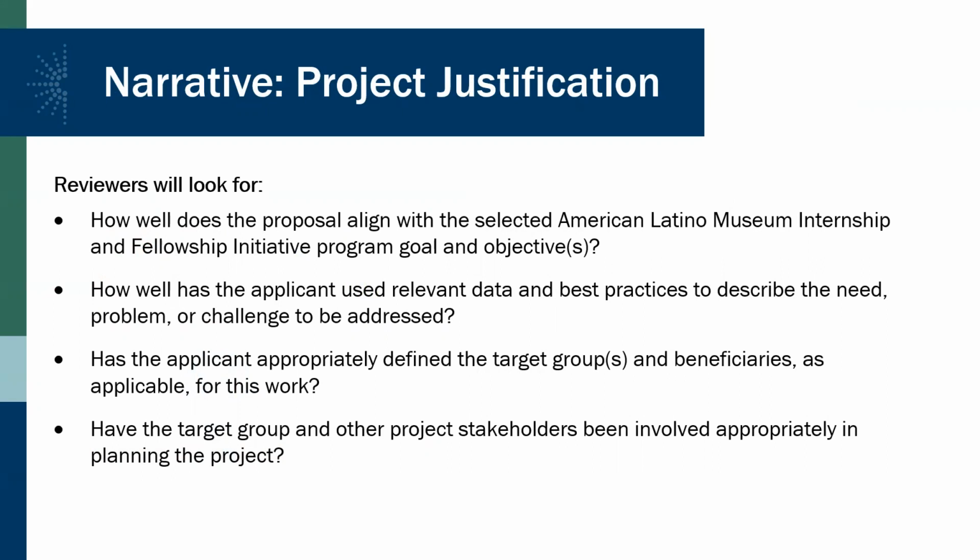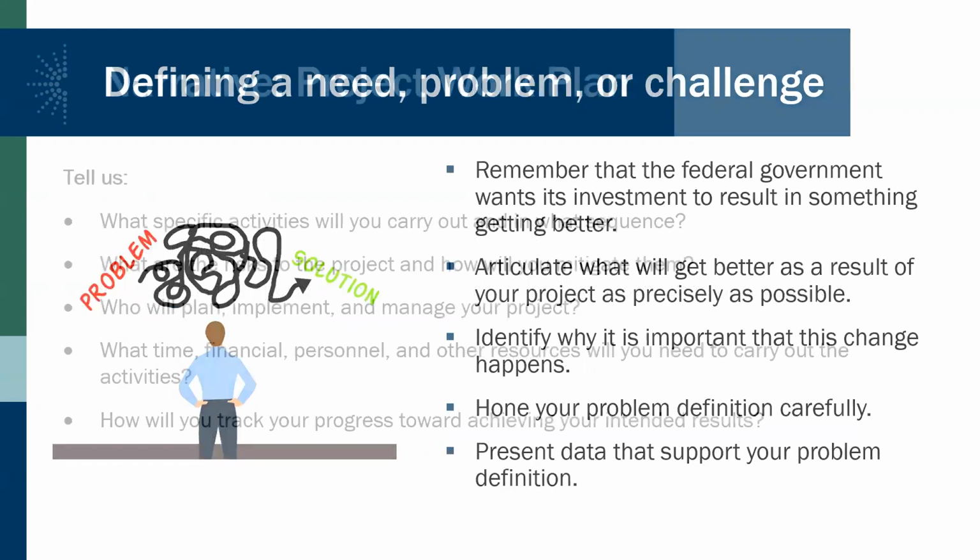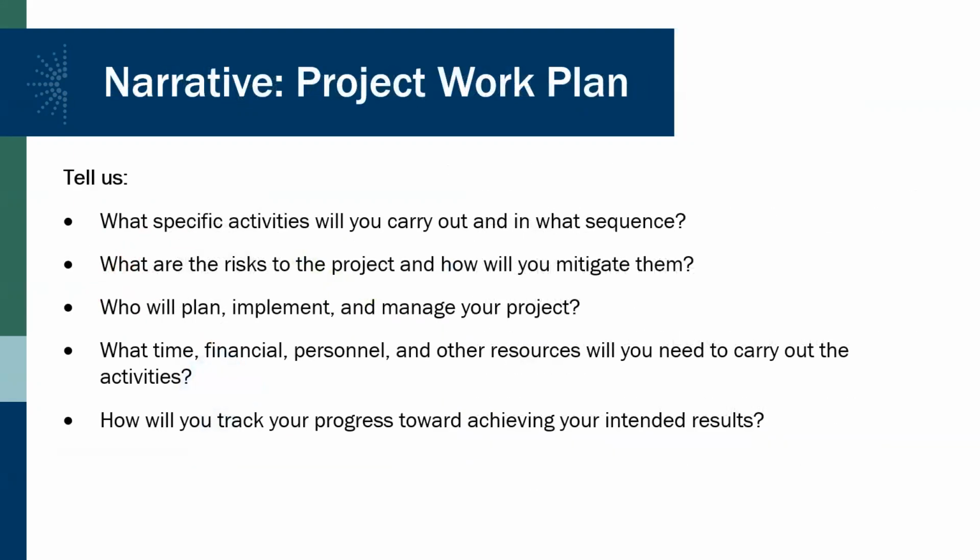For your project work plan, if the project justification section was the why, the project work plan section is where you identify the who, what, when, and how. Who will do what activities, when, and using what resources. You should explain how you will track your progress toward achieving your intended results and what you'll do if you need to correct course. We also ask you to think about risks that are inherent in your particular project and to tell us how you've taken that into account in your planning. I'll say more about this in just a few minutes.